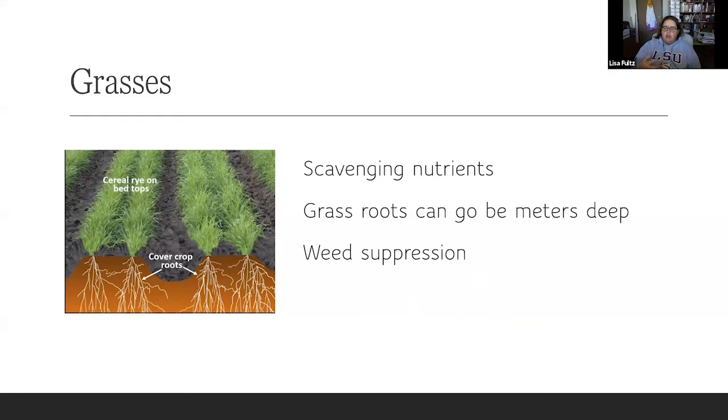So not only are they scavenging the nutrients that maybe get applied here at the soil surface, but nutrients that maybe have moved down further into the soil profile that they can cycle back up to the root surface or the soil surface and make available for other organisms. And we've seen a very impressive weed suppression coming from using grasses, in particular some of our row crop fields where we have invasive Italian ryegrass. Using things like cereal rye pretty much knocks that material out.